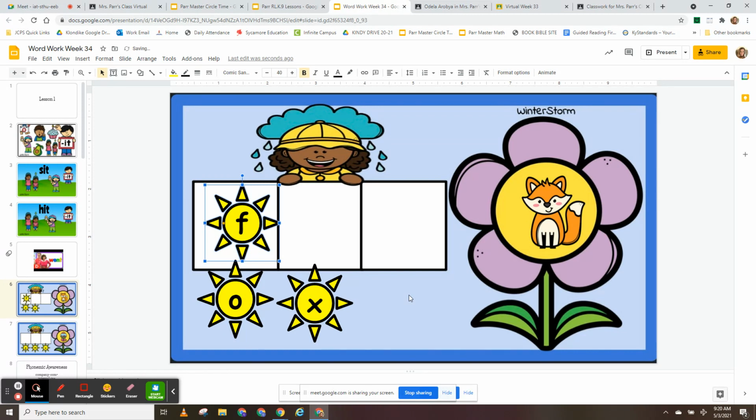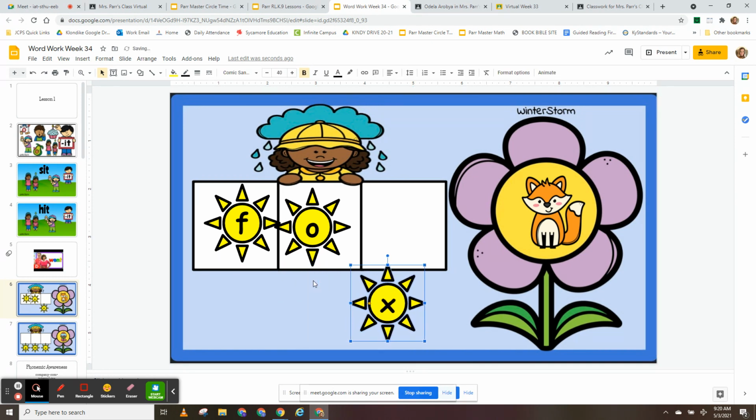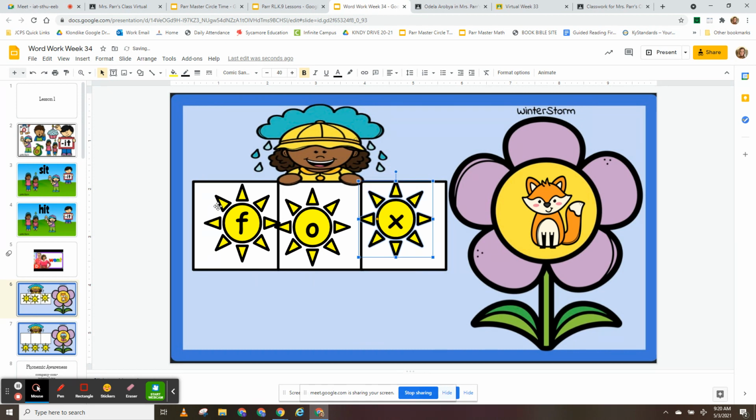Thanks, Parker. All right, Logan, what is the next sound that you hear after F? Yes, super duper. You are awake and you are ready to learn. Thank you. All right. Dylan, what is the next letter that comes after O in fox? Oh, you are so smart. Good job, Dylan. So we have fox, fox. Great job, boys and girls.